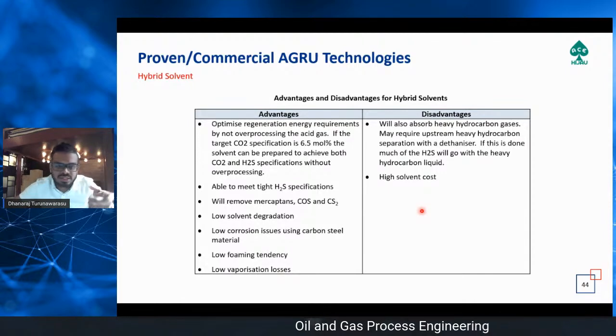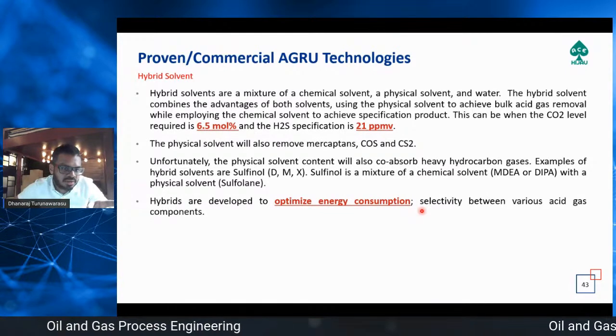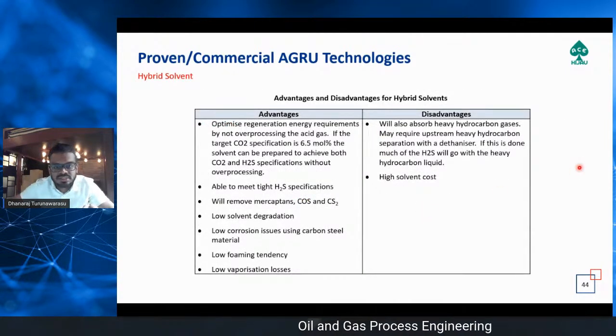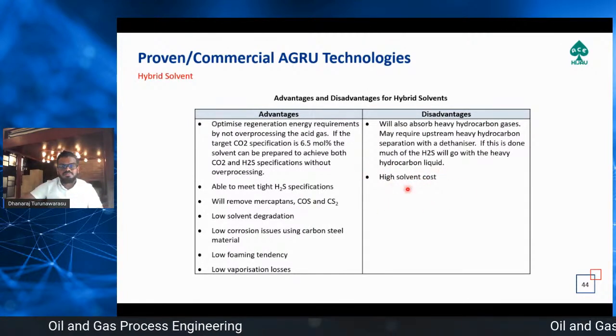Another thing is that since these can complement each other and can actually meet the sales gas spec in one single step, therefore of course it is very costly, right?